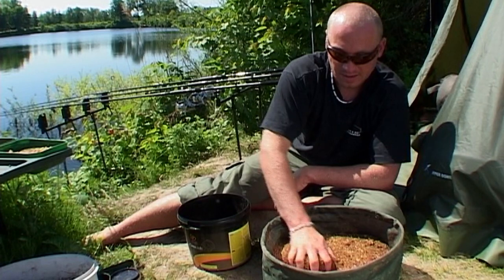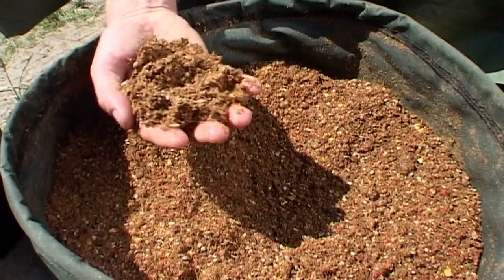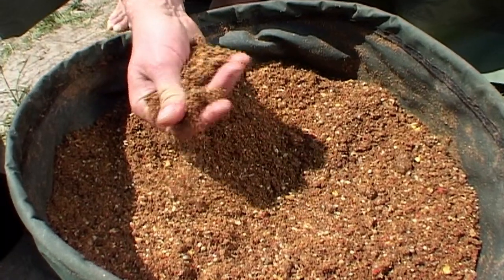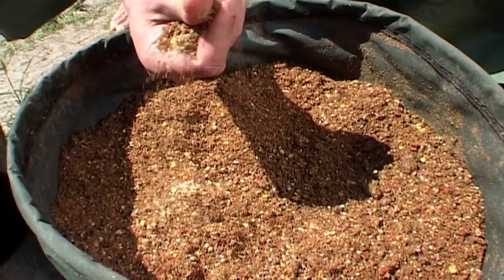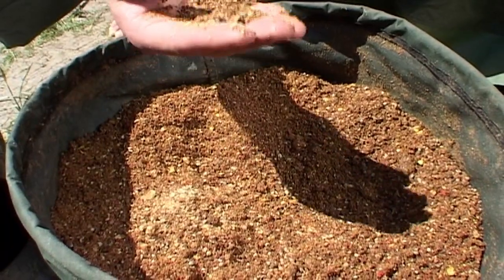For tench fishing, Morten uses a basic and very common ground bait mixture, where the main ingredient is breadcrumbs. In addition, he uses hemp seeds, small pellets and biscuit flour. Furthermore, corn flour has been added as well as potato flour. The ground bait is squeezed around the method feeder.